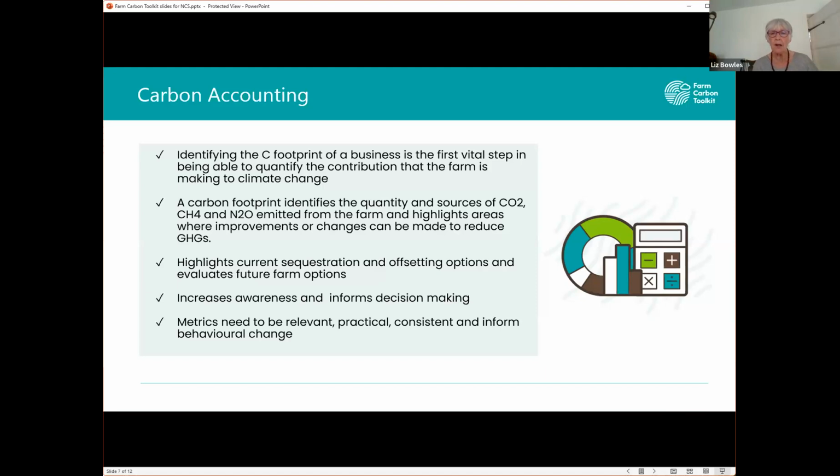And certainly our calculator will do that very clearly for you. It will highlight where the hotspots are, where you're doing well. It will also highlight how much carbon you're currently storing, depending on the information you put into the calculator. And I think probably the most important thing we find is that over time, because we don't just provide a number and leave the farmer to work out what on earth it all means, we're actually there to help farmers to understand what it all means and to think about how best to take action.